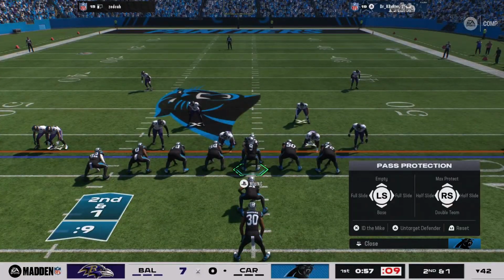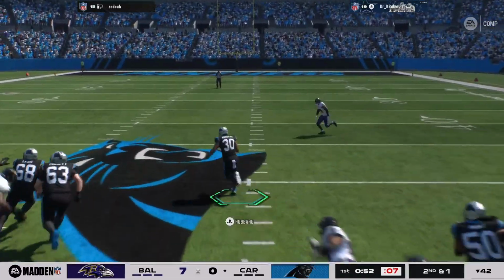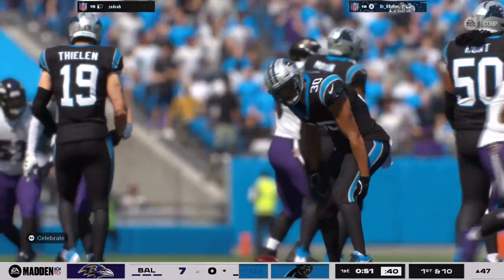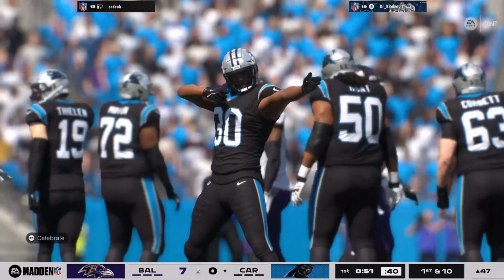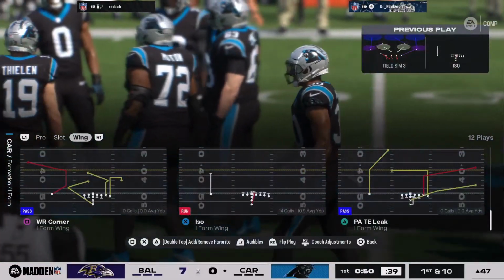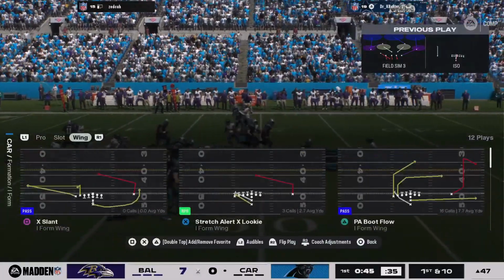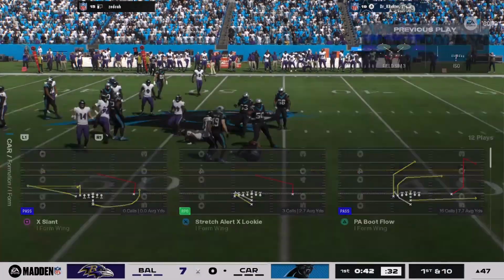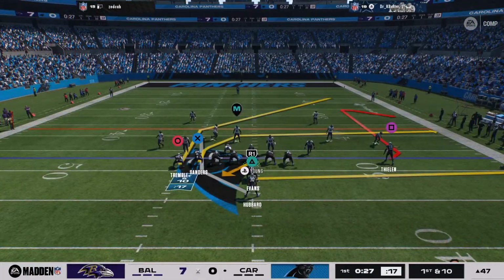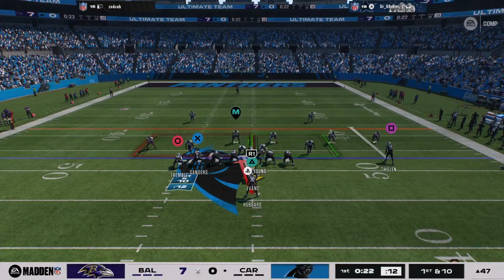Quick, yellow. Check, hut. They'll run here. The former Canadian track star, Chuba Hubbard, will take it. It'll be a pickup of 10. It's a Carolina first down. And these are the explosive runs that open everything up. There's all this conversation about the value of the run game, but when you take a look at the best running teams, Mike, it's not necessarily how many yards they run for, it's how many big plays they generate on the ground. And when you can generate big plays on the ground, it makes everything so much more difficult for the defense.